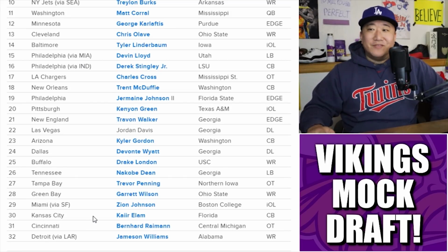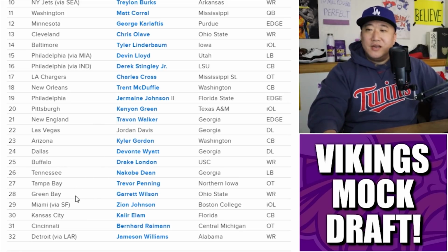I love it, man. Even though, I mean, their offensive line could use a little bit of freshening too. I mean, Zion Johnson would make a lot of sense here as well, but it is what it is. Tennessee, Nakobe Dean. We went over that. It's a perfect pick.